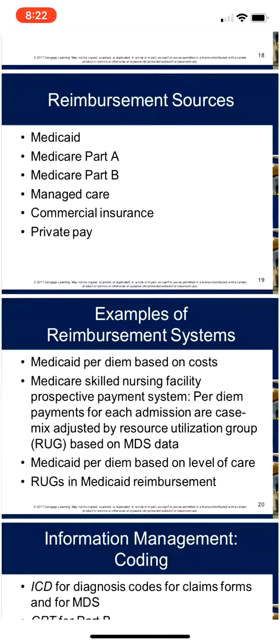A general overview of the various payment categories that are typically found in long-term care is provided on page 374 in Table 10-2. So look over that table. So let's start with Medicaid.